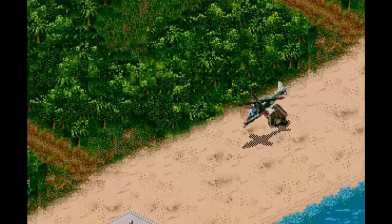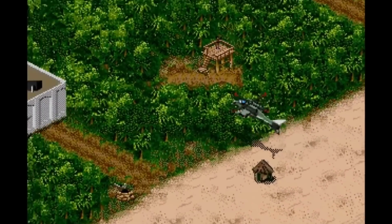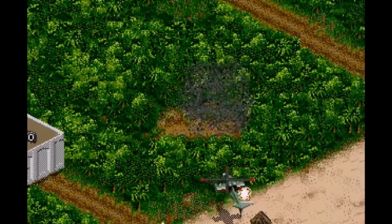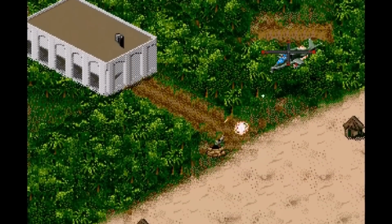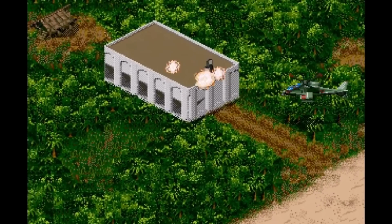This one is Urban Strike, a really, really good game. To be fair, I didn't play this one anywhere near as much as I did Desert Strike and Jungle Strike as well. But Desert Strike for me was the main one. We already have that in the collection, although the artwork isn't amazing. So I will look to upgrade that at some point.